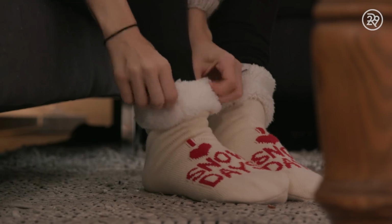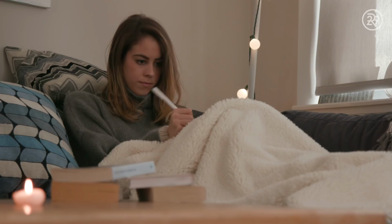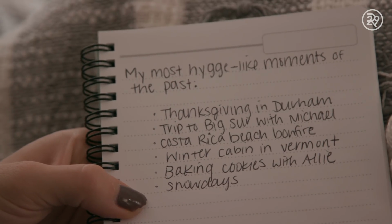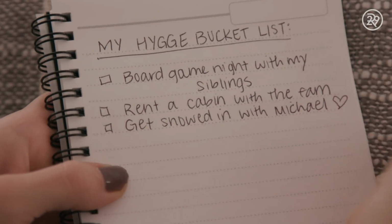I spread out my fluffiest blankets, brought along a few good books and a journal, popped on my fuzzy socks, and relaxed. Today was all about having a Hygge-filled day using some of the Hygge tips that I've learned in the book so far. In my journal, I wrote down a few of the happiest Hygge-like moments that I've had in the past, and then I created a Hygge bucket list of Hygge moments that I want to have in the future with the people I love. Things like a board game night with my siblings, renting a cabin with my family, and getting snowed in with Michael.